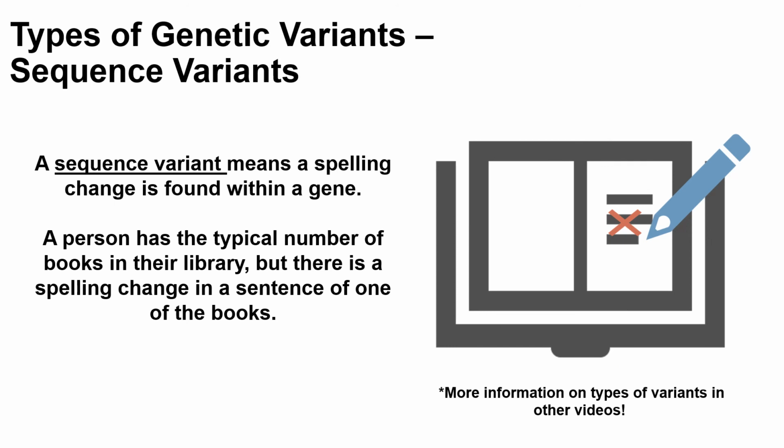The other type of genetic variants we will briefly mention are sequence variants. Sequence variants mean there is a change to the letters within a gene. Sometimes this is a single letter that is different, other times it is a few letters. If we think of our genetic material as a shelf of instruction manuals again, a sequence variant is like there being a spelling change in a sentence of one of the books.